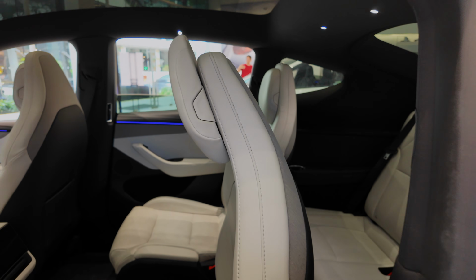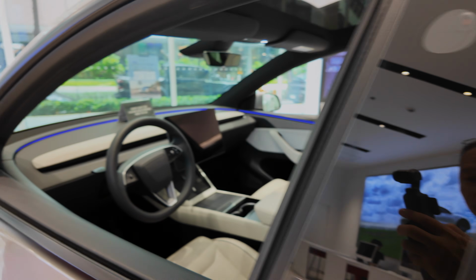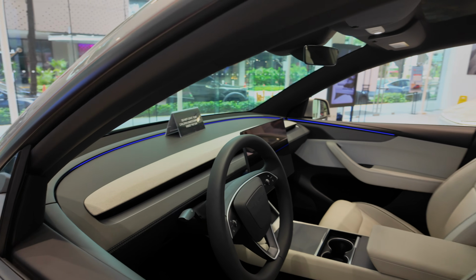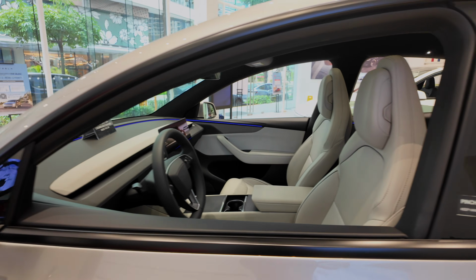I think this is really gonna sell well when it hits the United States. I was totally wrong. This bad boy is really nice.